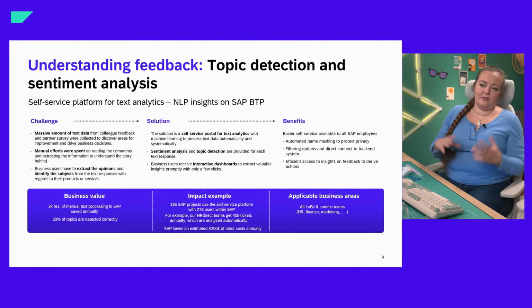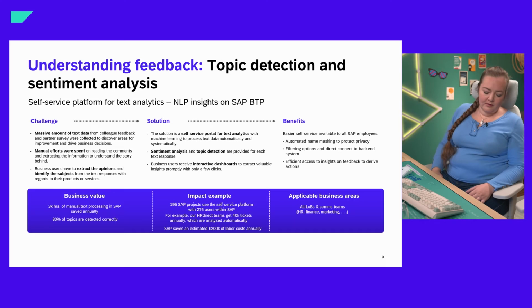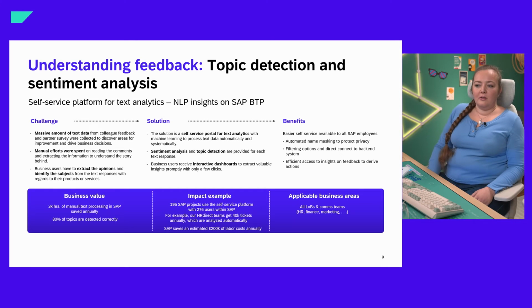The benefit here is that it's a self-service for every employee, so every employee has access and can bring in their own data. We store the data there, we can filter the data, and we have a direct connect to the backend, so you don't have to reload your data every time, but you store it and have the connect. That's like the grounding that I talked about. Exactly, like the grounding you were talking about previously. And that is really beneficial.